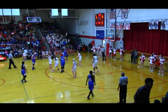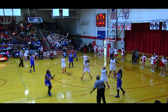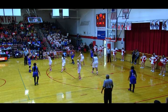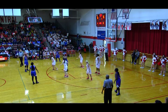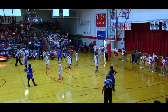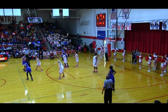Left side to Beller. McCutcheon back in the ball game. To the right side to Lovin. Back to Carver to Beller. Just around the horn they go. Back to Carver. Back to Beller. And Beller puts the ball on her hip, going to try to bring them out of that zone.